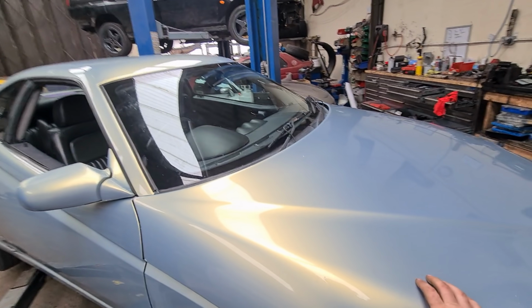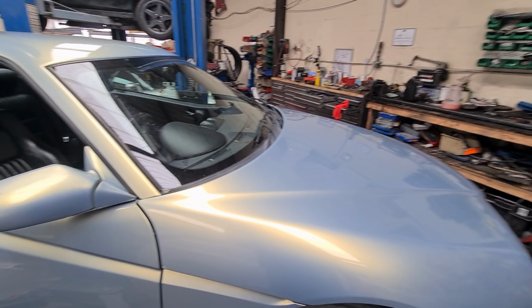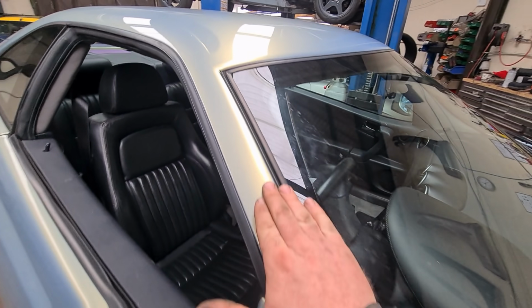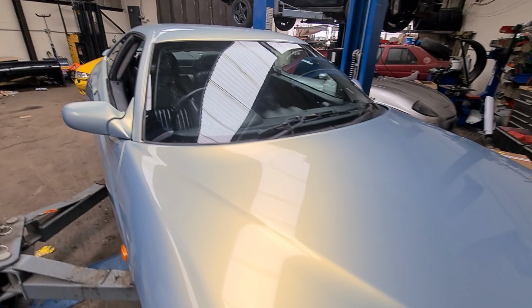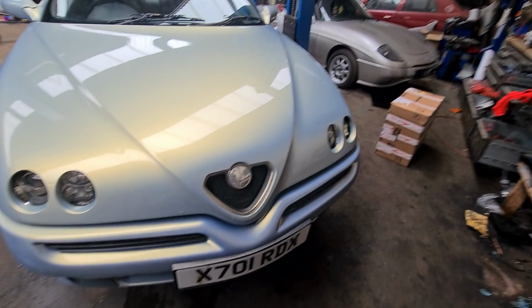So the colour itself is beautiful. It is one of my favourite Alfa colours, but it is getting a little bit worn with age. We've got lack of peel on the wing mirrors. Water's getting underneath here. We don't have any rust around the windscreen, which is good. A few stone chips. Bonnet is in pretty good condition, but it is peppered with stone chips. Same with the front bumper.